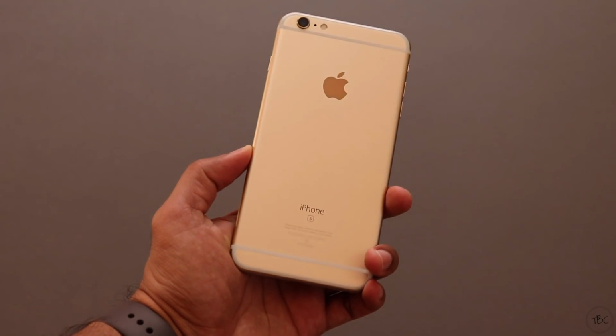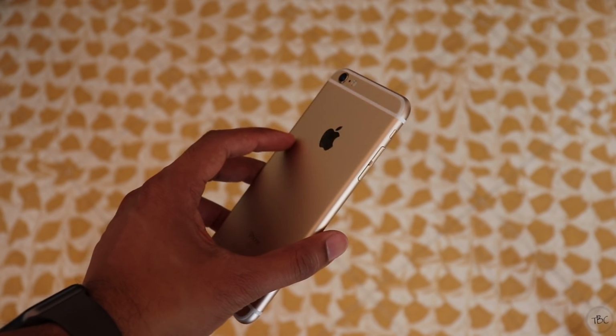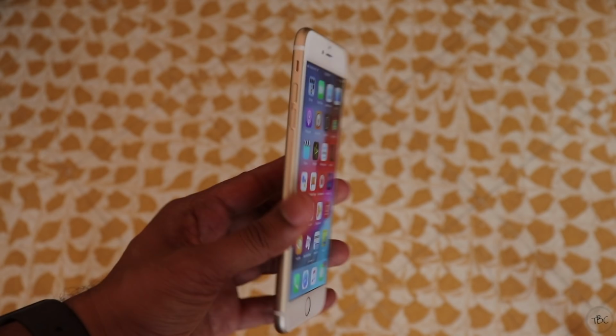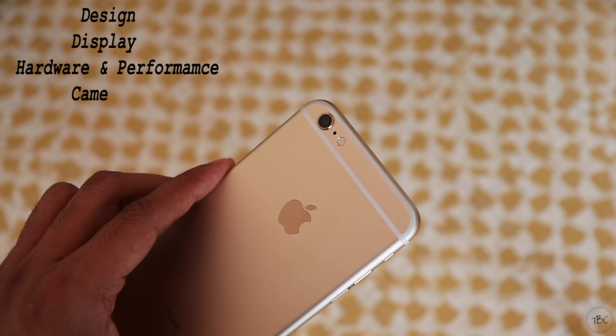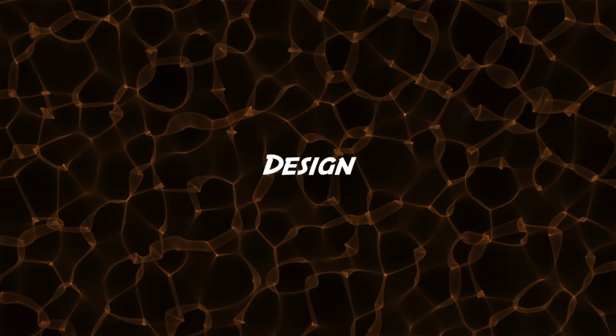To check whether it's worth buying, I use the iPhone 6s Plus as my daily driver, and I focus mainly on things that matter during daily use, which are the design, display, hardware and performance, camera, and the battery. First, let's check the design of the iPhone 6s Plus.